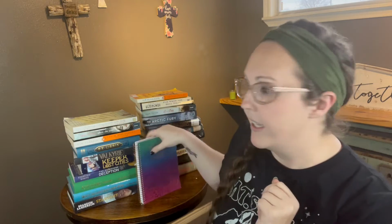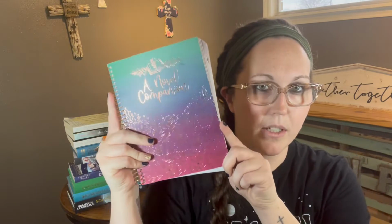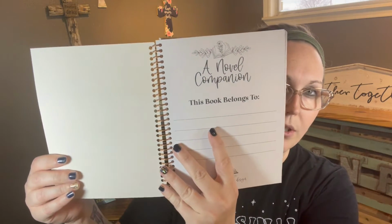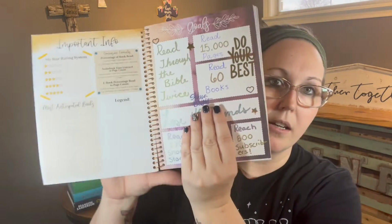So first things first, I'm going to talk about my reading planner for the year. This is a novel companion, and it's really hard to see, but it's like rose gold leafing. This is from Little Inklings Designs, which I will link down below. I'll just flip through and show you a few pages as I talk, but it is an undated monthly planner that has bookish things in it, which is really awesome.